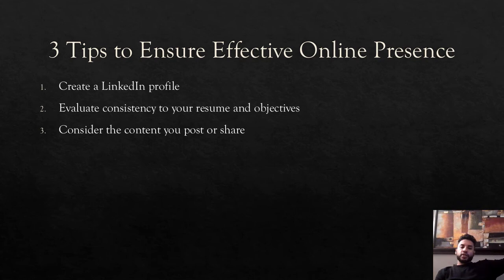You have to evaluate consistency to your resume and objectives, right? Your online profile, whether it be Facebook, Instagram, whatever it is, has to be professional to the point where if people look you up on different social media platforms, they can tell that you would be a good fit for this job. And then consider the content you post or share. Like I said, you want to post and share things that the people who are hiring you or giving you business will like. You can't share content that upsets them or upsets the general public. You got to be very careful with what you do. Unfortunately, it is what it is.